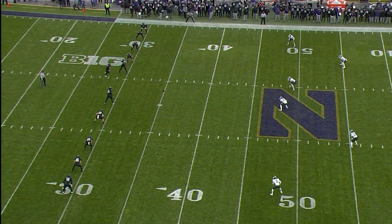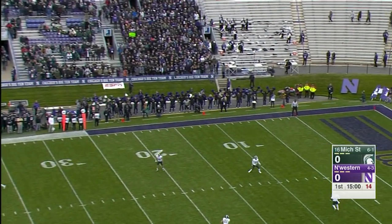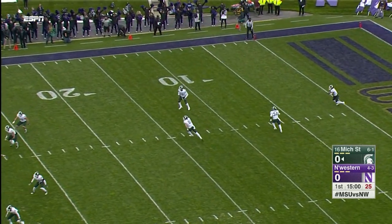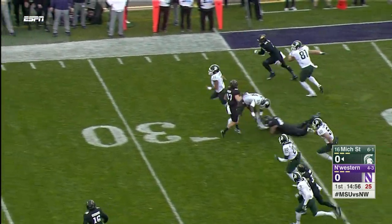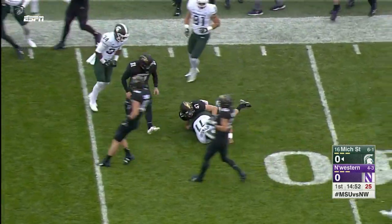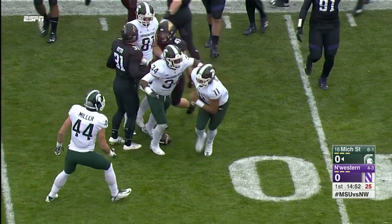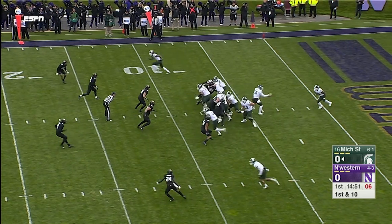Off for Northwestern, Connor Hayward to return for Michigan State. Hayward from the goal line. Across the 20. And tackled at the 43, a penalty marker back near the 15-yard. Did late last week against Indiana.